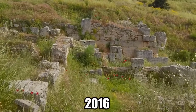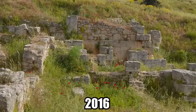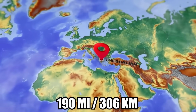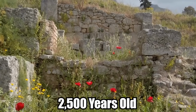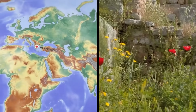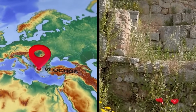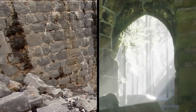In 2016, an international team of Greek and Swedish archaeologists discovered the remains of a lost city on top of a hill in the Thessalian Plains, 190 miles north of Athens. The 2,500-year-old settlement is mostly buried underground, which is why it went unnoticed for so long. Researchers were exploring a town called Vlokos when they came across ancient ruins consisting of towers, walls, and city gates that were previously written off as unimportant.